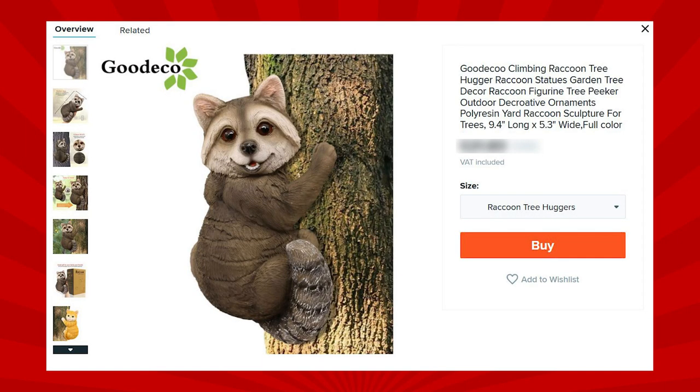So it's really nice, but it's a bit faded. I'm not sure it looks raccoonish. How does it stick to the tree? It's turning its head going, please.